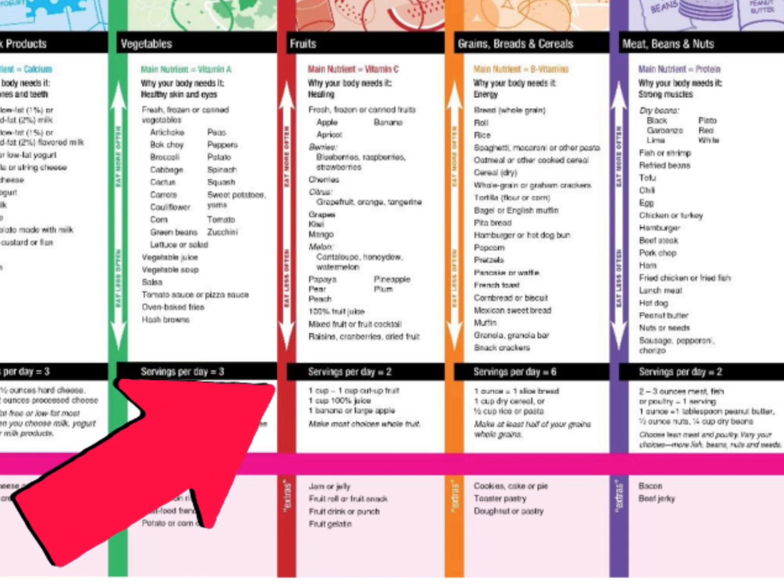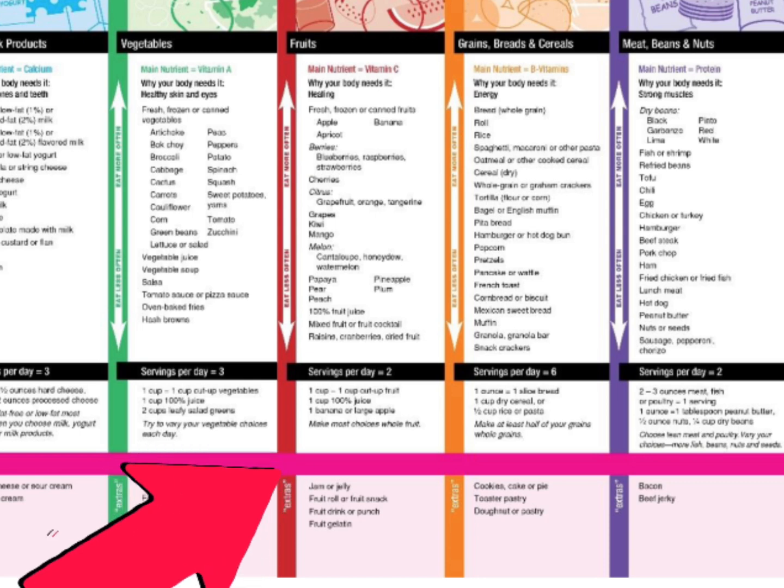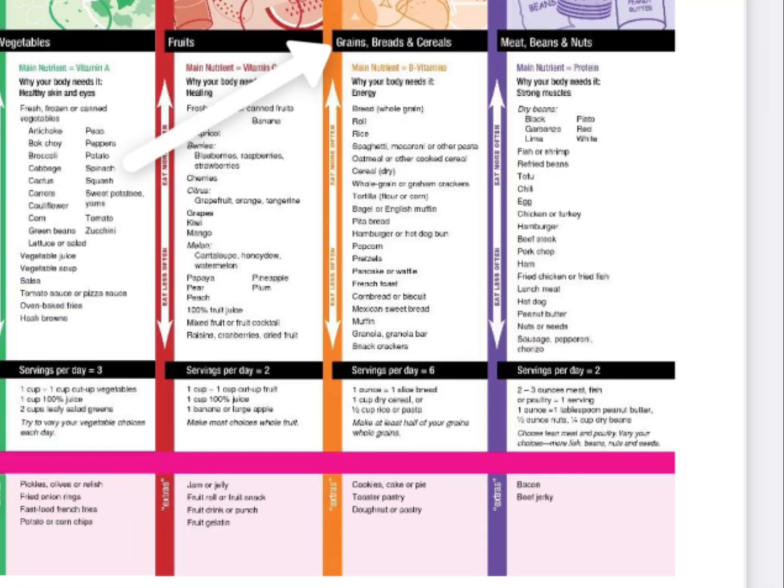You should have 2 servings of fruit per day. A cup is a serving size, and we'll talk more about serving sizes later. And the extras in the fruit category are jam or jelly, fruit roll-up or fruit snacks, fruit drinks or punch, and fruit gelatin, which is like Jell-O. Let's take a look at the orange column. Grains, breads, and cereals. Your body needs it for energy. It's vitamin B.